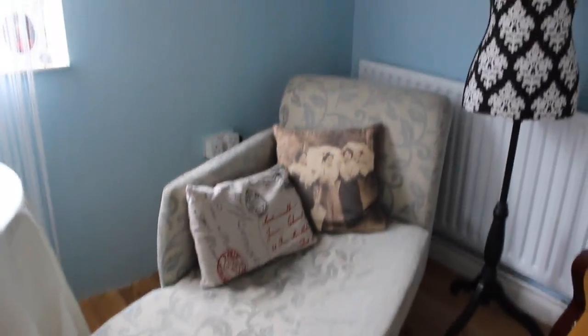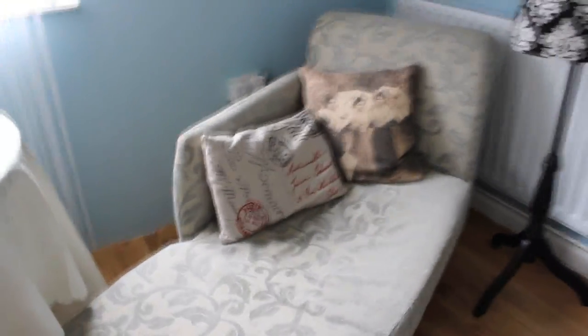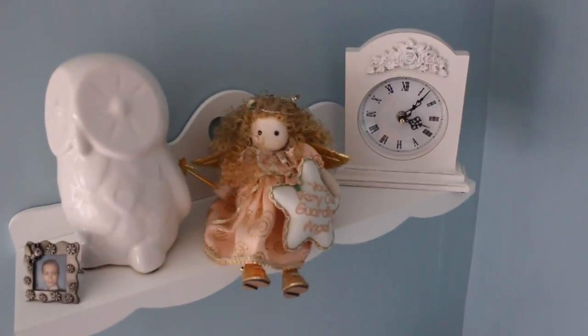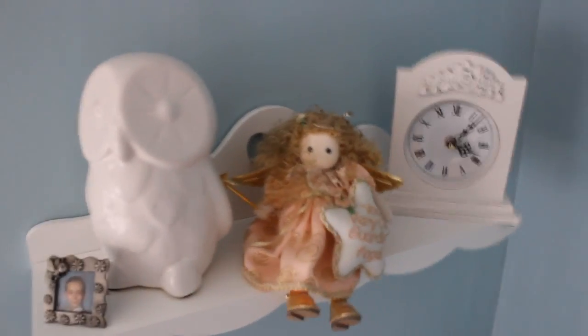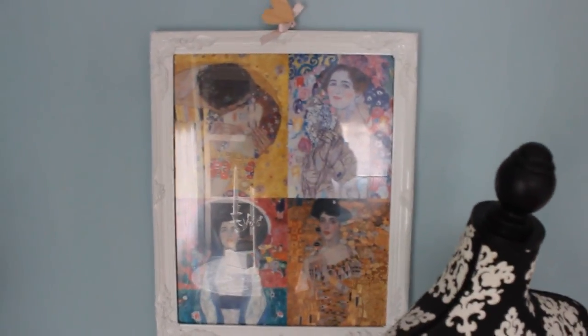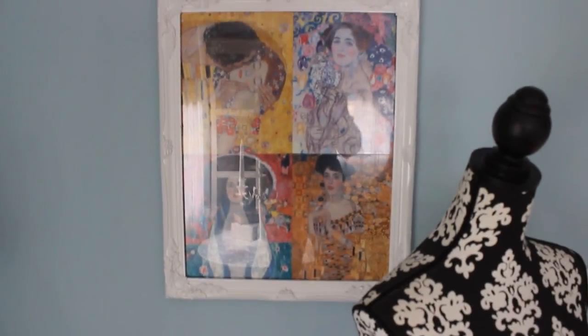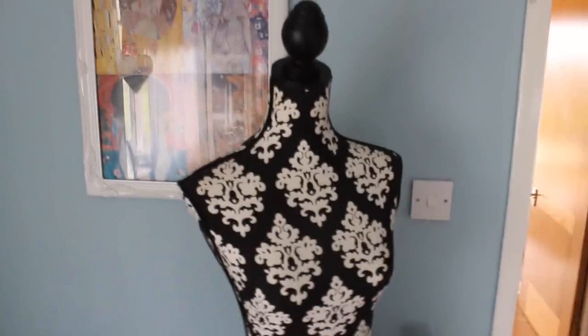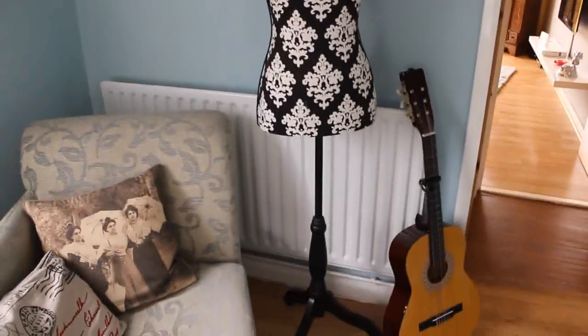This is my front door. Hi! So by my door I've got this little sofa where I just chill with my laptop sometimes, and it's very comfortable. The pillows on there are from TK Maxx, both of them. And then over the top I've got a little shelf where I keep some old books, and then on the shelf below that I've got a clock that's from The Range, and then an owl as well, and I think this is from Homebase. Got a really cool big frame from The Range, and inside I just put the works of Gustav Klimt because he is my favourite artist of all time. And then on the right of that I've got this mannequin, and this is from IKEA.